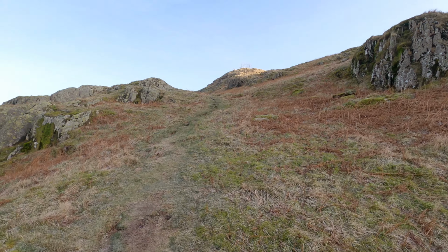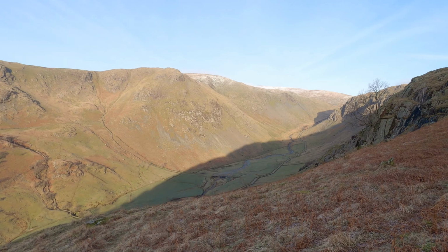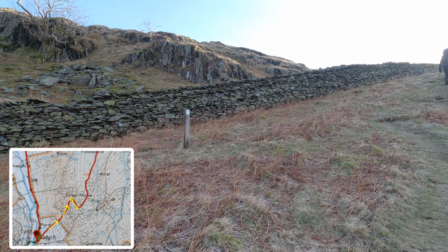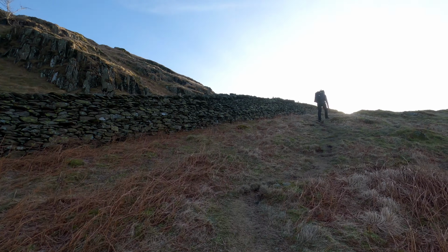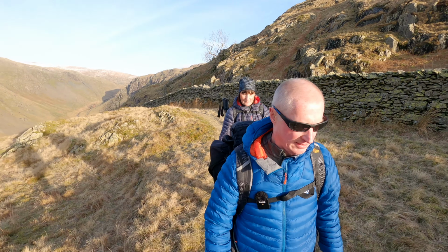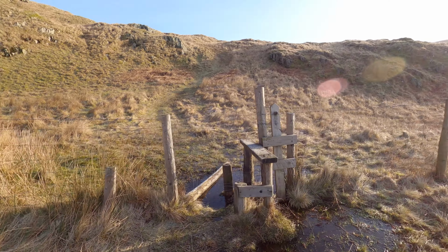So the gradient's not quite as steep now, once we've got through that rocky section there. So we'll come to this marker post next to the wall. So we turn right and head beside the wall. So after following that wall for a short while, come to another stile and head over the stile.